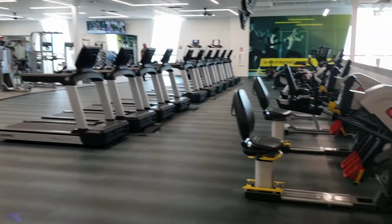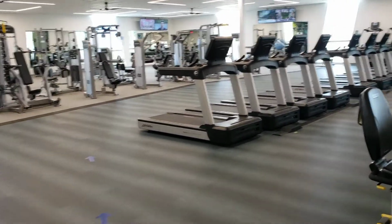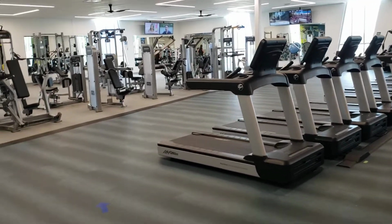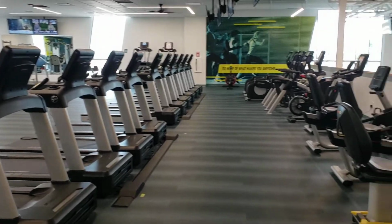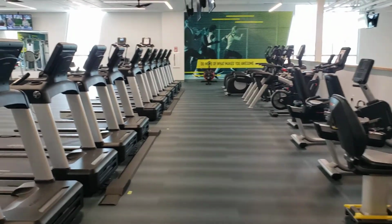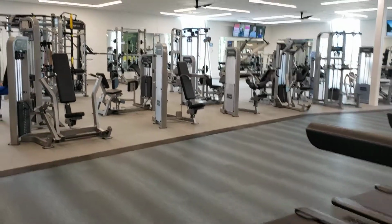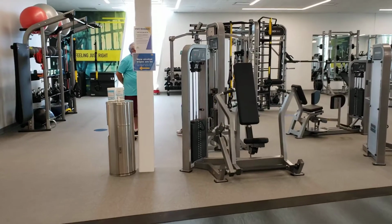This is the start of our fitness space. It's a little shy of 5,000 square feet. We have all Life Fitness equipment and Hammer Strength pieces. Every other piece is offline due to COVID, but we are on a lease of the cardio equipment, and then we purchase the strength equipment.